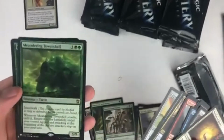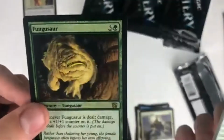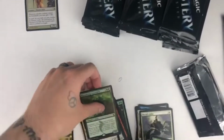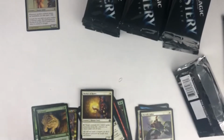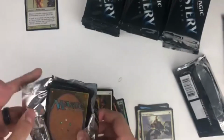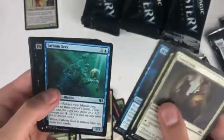And a Meandering Towershell. Now I wonder if all the backs of these are foil, and then a Fungusaur, so nothing there. So I'll put those over there. Now it's interesting, all the different sets you see in here, because you'll go back to the 90s, then you'll have a core set that's more recent. What's your favorite set? Something interesting there. Instructor, Mist Raven.